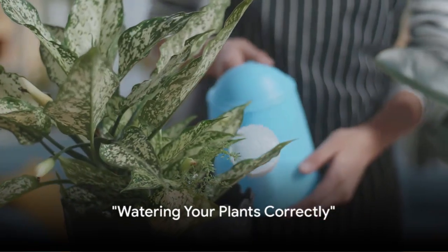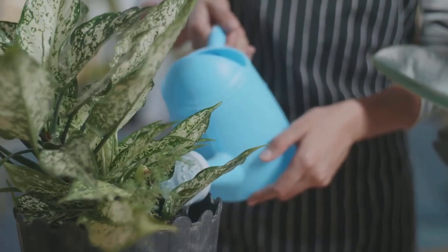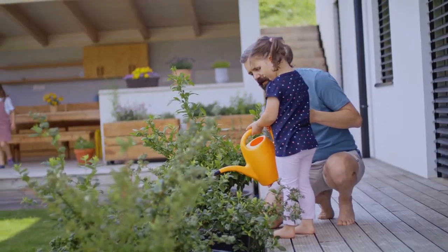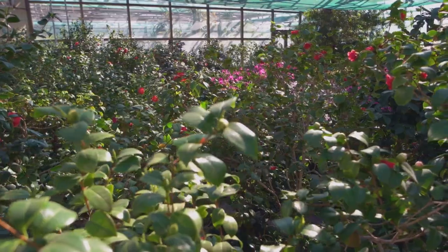Watering your plants might seem straightforward, but did you know there's a right and a wrong way to do it? The secret lies in timing. Morning is best when evaporation is low. Be mindful, too much water can harm as much as too little. Proper watering is key to a thriving garden.